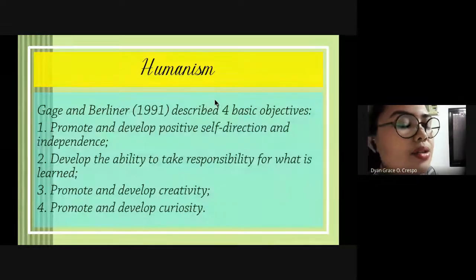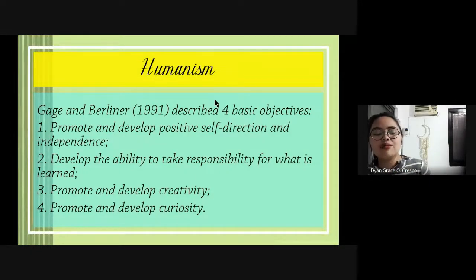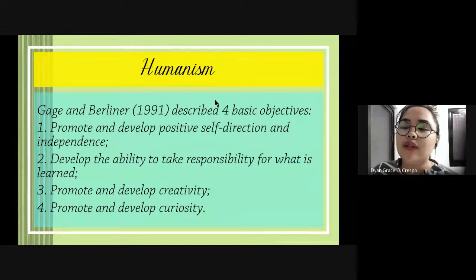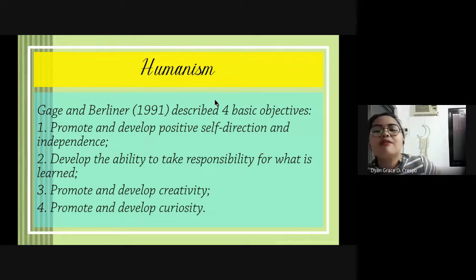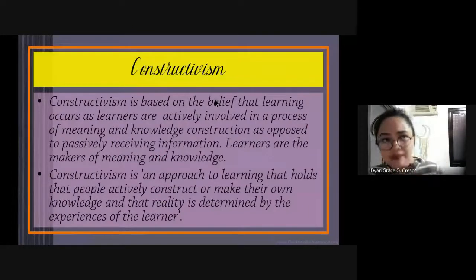Okay. So the proponent, Gage Berliner, described four objectives. One, promote and develop positive self-direction and independence. Develop the ability to take responsibility for what is learned. Promote and develop creativity, and promote and develop curiosity. So that is humanism. Now let us have constructivism.